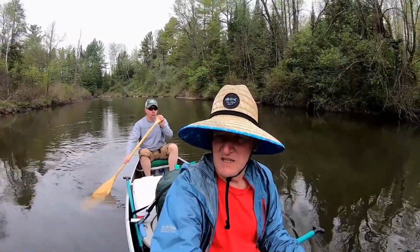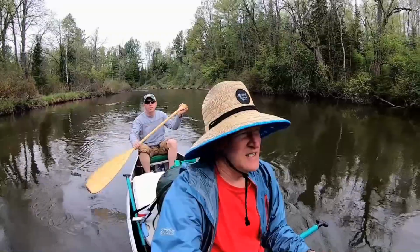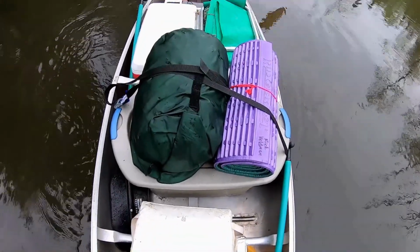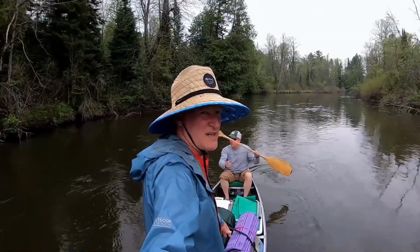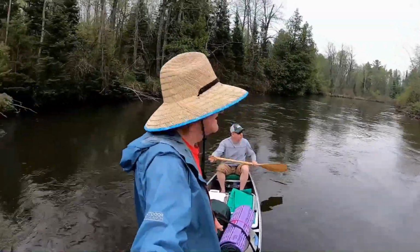How are you doing back there, Rick? Good. Birds are out singing this morning. Blue-winged warblers. Here's the canoe. Don't hit a stump right now, please, because I will go in if you do.